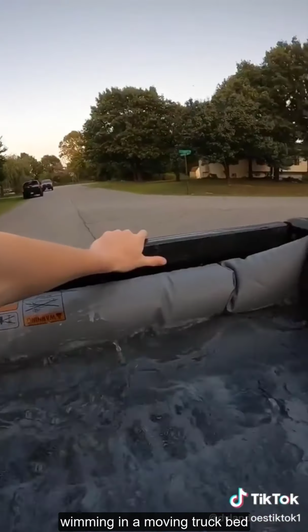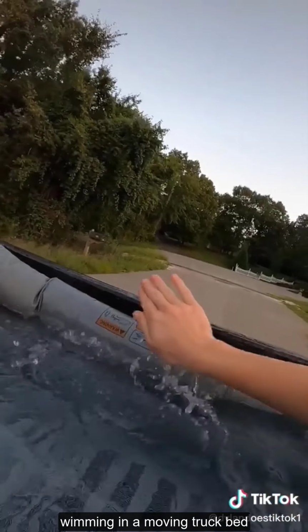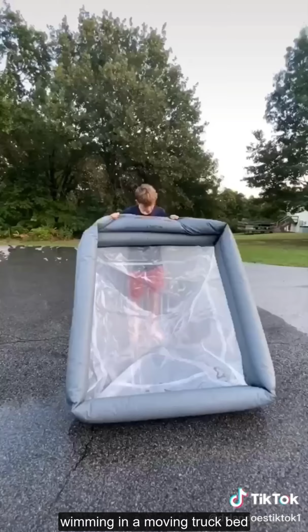And it was pretty cool at first. I put my head underwater, and that was cool. I came up and then just chilled and enjoyed the ride. It was all pretty chill for the most part, and then we went kind of fast, and I also splashed out some water. Then we went back home and I got out. What else should I do?